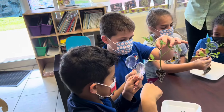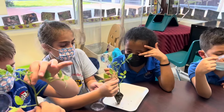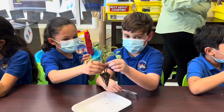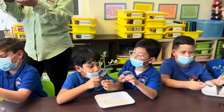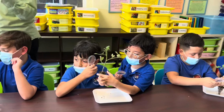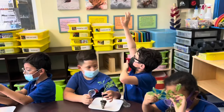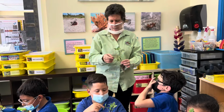The stem is harder than the leaves, right? Because it has that job to hold the plant up. Feel how hard the stem is. Somebody just made an observation. It looks like there's a little hair on the stem. See if you can see those little hairs with your hand lens. Oh, he says there's a little hair on the leaves too.